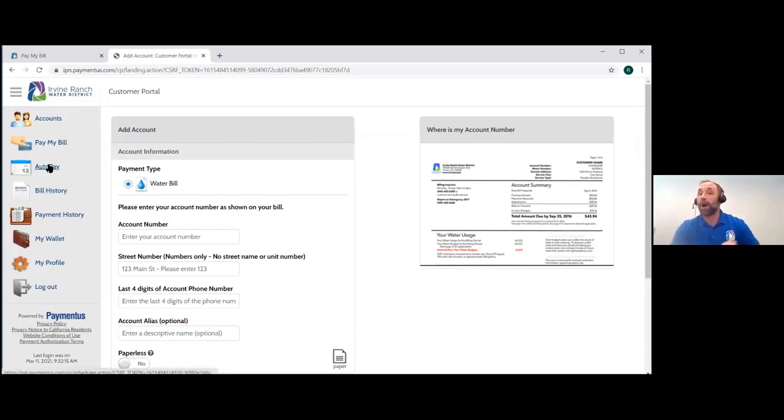You can set up auto pay for future payments. You can see your payment history and you can even click view usage and you will be able to see all of your water use trends and you're gonna be able to see like, hey, maybe I'm overwatering my lawn or whether I have a leak. A lot of useful information that you now have access to. So we hope that you find this really helpful and really easy to use.